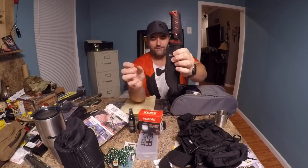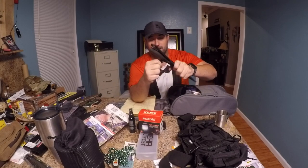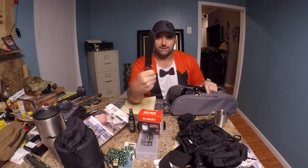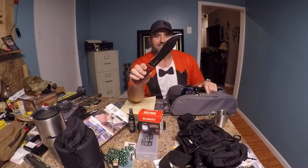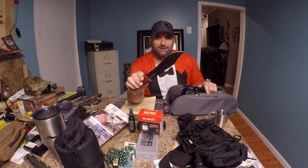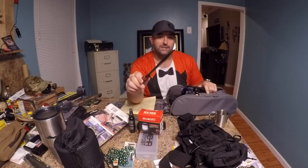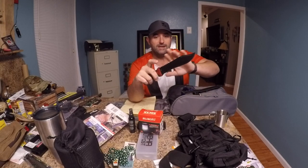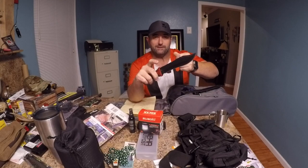This right here is the Bushmaster knife. This right here comes from SHTF, C.H. Cadell's. This is not a frills knife. This thing is a cheap knife. It's $20 on their website. But this thing is sharp as all get out. I mean, it holds a good edge. And this little serrated spine here, that thing is very freaking sharp.